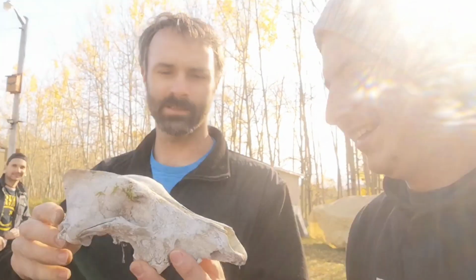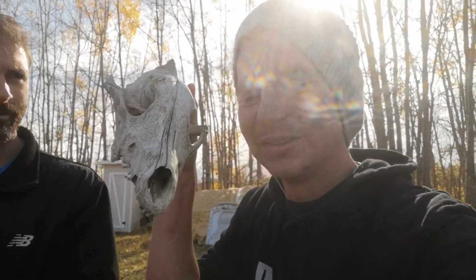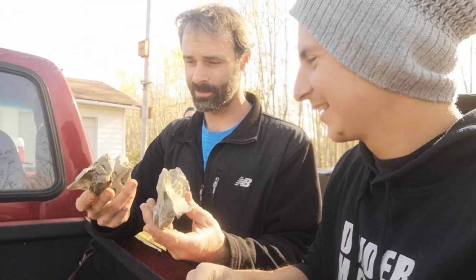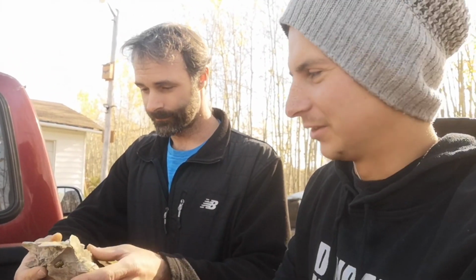Here's the, I think it's a coyote skull I was telling you about. Okay. And then, you ever been to Moose Jaw? Cool. Here's Moose Jaw right here. It's in multiple places, actually. You didn't know it, but Moose Jaw is multiple places, not just one place. Moose Jaw, Saskatchewan, right? Yeah.